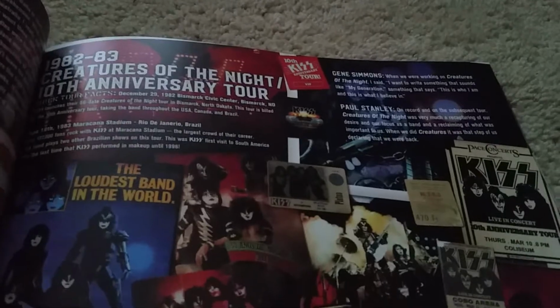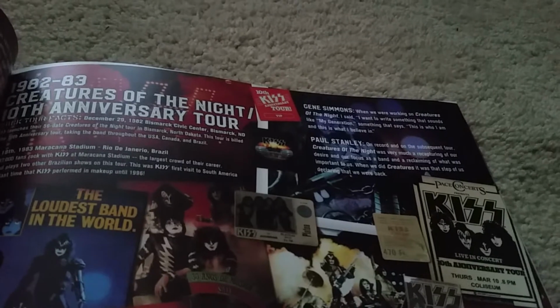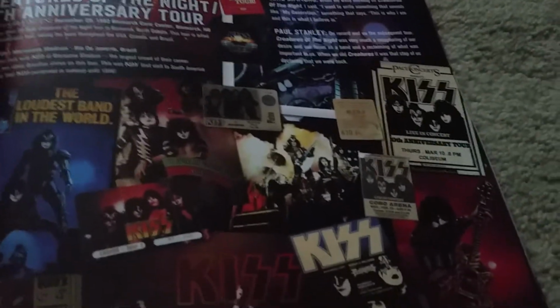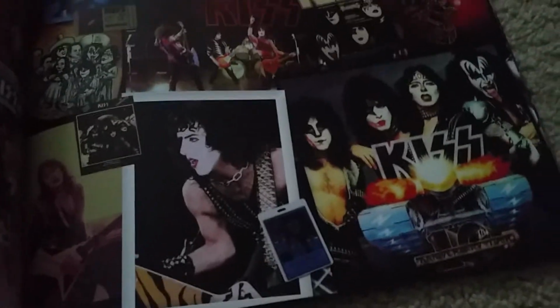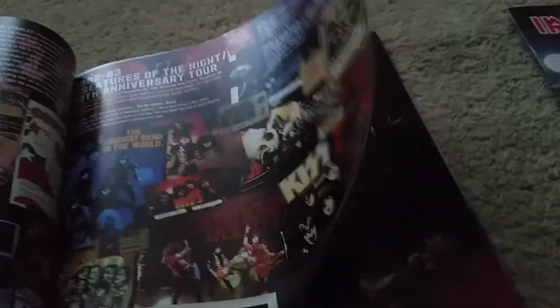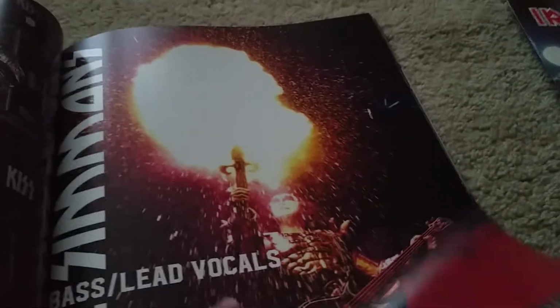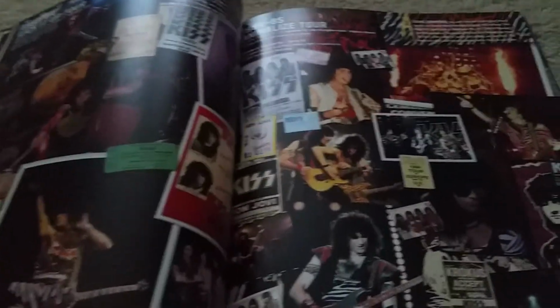Here is the Creatures of the Night tour, which in my opinion, the best album, best era, best tour stage, best everything that Kiss did. There's a tour book right there, which in my opinion is the rarest tour book that you can find for Kiss, because when you look it up on eBay, people are selling it for like $200, $300. And yeah, I'm not paying $200, $300 for a tour book. I'd love to get it because it's my favorite era of the band, but it's just too much.